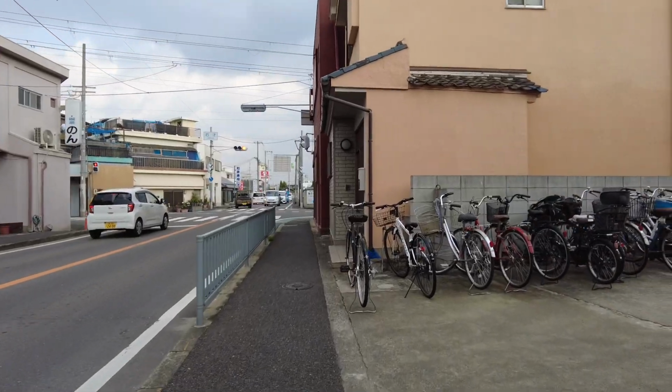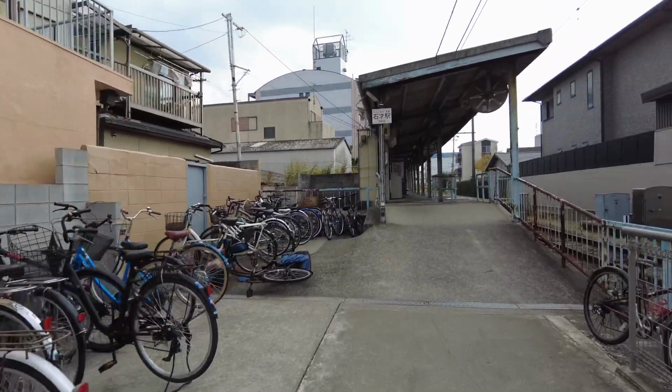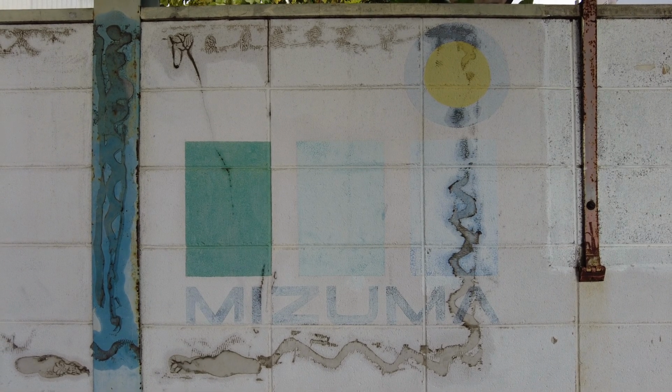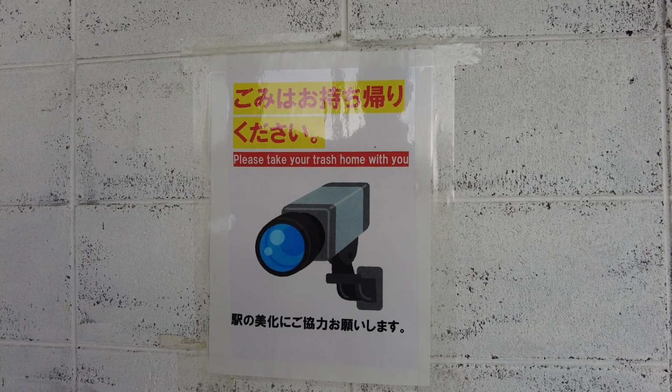Okay, we made it back to Ishizai with about 12 minutes to spare. The other thing about there being no station building, that means there's no bathroom. I haven't seen any convenience stores around here. There's no facilities at all. That's going to be a problem after a little while.